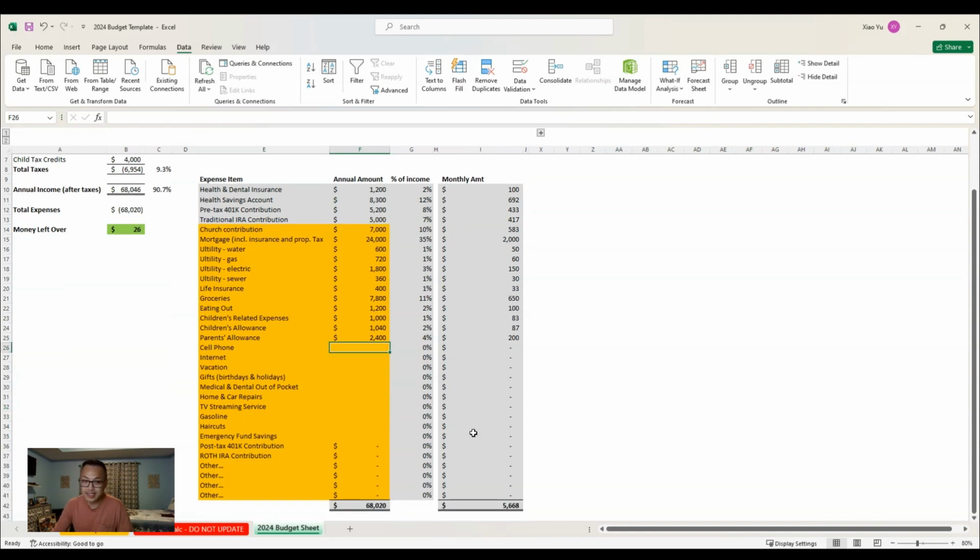So cell phone, I think that's a must have, right? And let's say they spend $50. Okay. Now they're in the red. You see how that turns red when you overspend? Okay, but let's keep going. Internet, let's say $50 per month. Vacation, let's say they want to spend $2,000 on vacation for the full year. They want to go on one vacation.